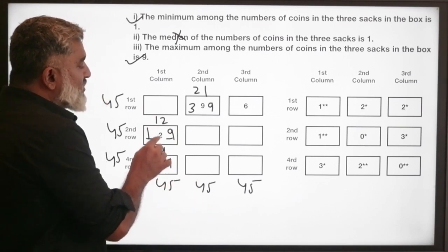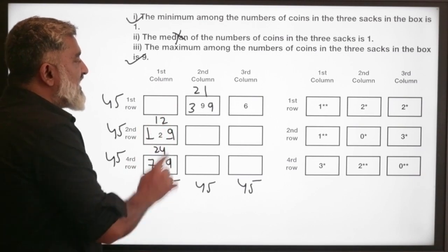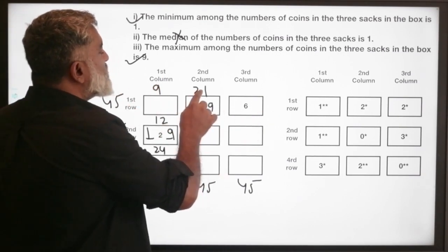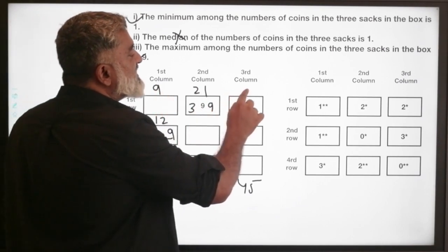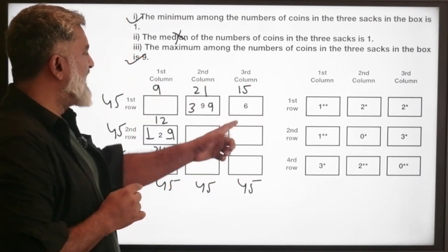The 24 and 12 give you a total of 36, and you know the overall total is 45, so this sum has to be 9. Now go in this direction. 21 plus 9 is 30. That means the sum here is going to be 15. Okay. Play with this story.